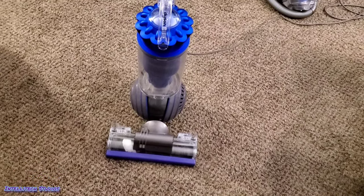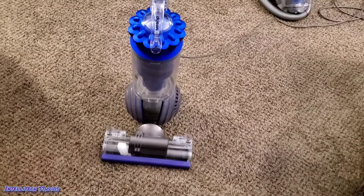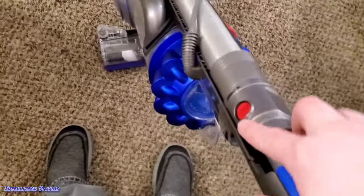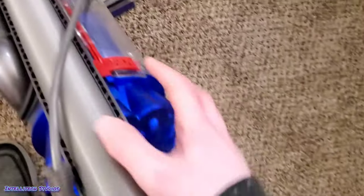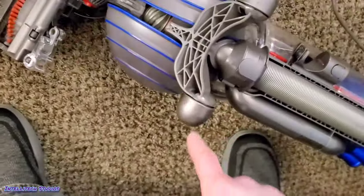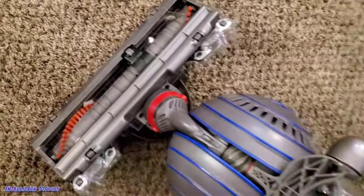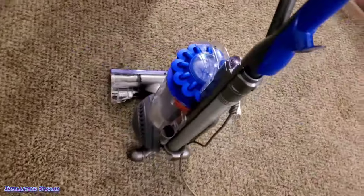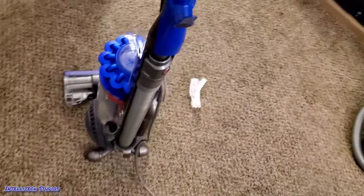Some of the parts that are supposed to be blue are purple. Not sure why that is. This is supposed to be blue. This is supposed to be blue. This is supposed to be blue. That's supposed to be silver. That's supposed to be silver. So, yeah, it's like a weird, oh jeez, I didn't mean to turn it on. It's like a weird hodgepodge of parts. But that's not the problem. Obviously, that's just cosmetic, and that wouldn't be a big issue.